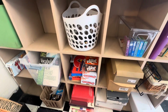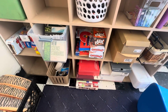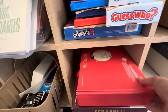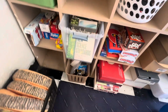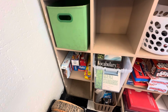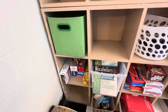Then I've got Jenga, Guess Who, Connect 4, Scrabble, Monopoly, Clue, and then I have some magnetic letters that I can use when I teach reading group if we're working on parts of words or anything like that. Some more curriculum things down here, and just some random storage of any kind of things that the kids bring in. I'll probably put down on the very bottom, except for maybe Clorox wipes. I might have to find a spot for those in my cabinet.